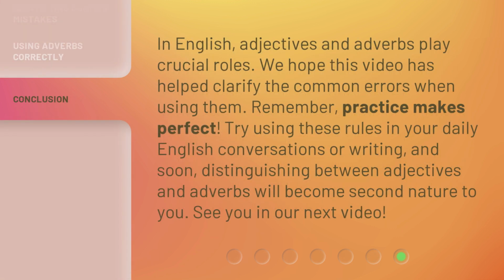In English, adjectives and adverbs play crucial roles. We hope this video has helped clarify the common errors when using them. Remember, practice makes perfect. Try using these rules in your daily English conversations or writing, and soon, distinguishing between adjectives and adverbs will become second nature to you.